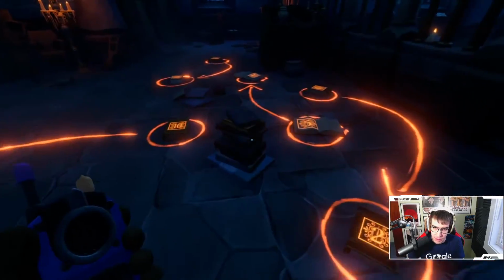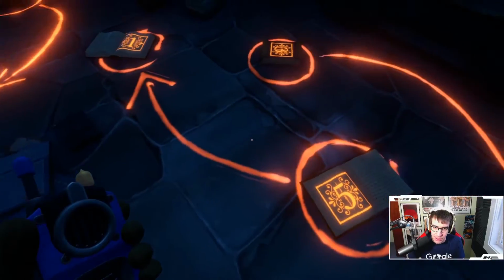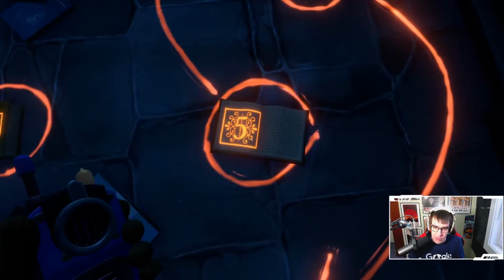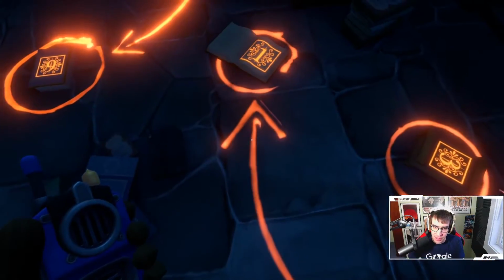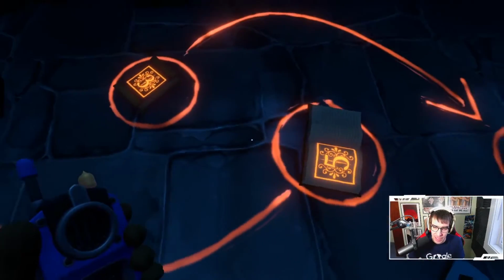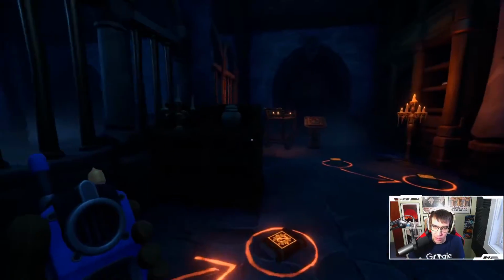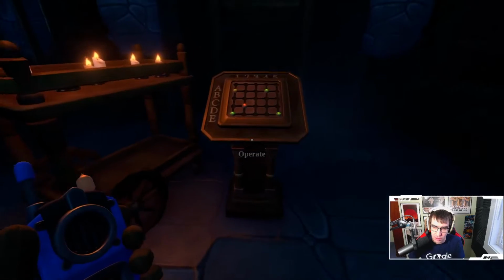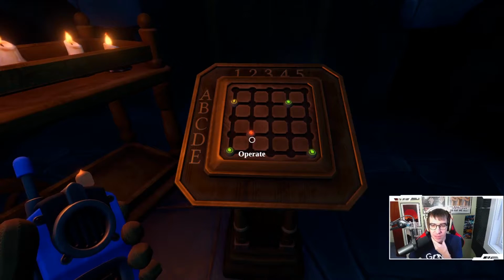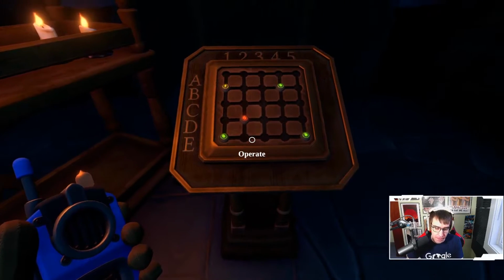Hold on a minute. Okay, so the thing is, these pairings, with that number 1 book, there's a book that says 5, and then there's an arrow drawn to the 1 book. So I'm wondering, how do you get from 5 to 1? I think that would be 4 or minus 4. I don't know. But I do see a D. The fire is on D2 on my grid right now. Oh, okay, I see that as well.